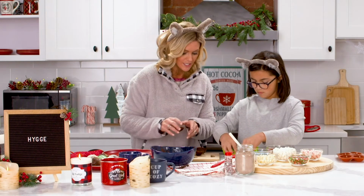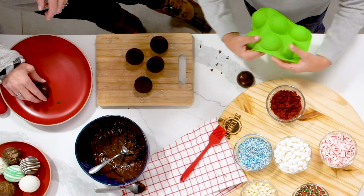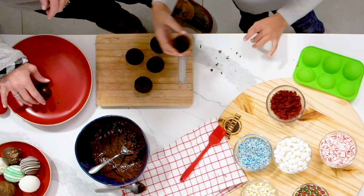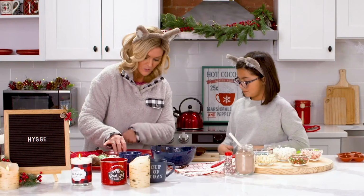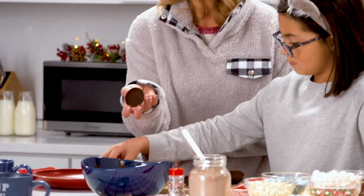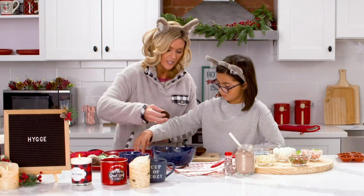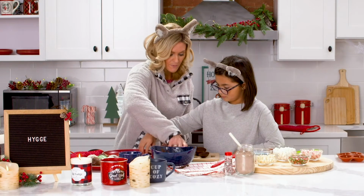So I'll start one and then you're going to do one, okay? So you just flip it upside down and you're just going to gently give it a twist, a little turn. You're gonna see some of the chocolate come off. You can do one too while I'm doing one. And then they're melted, and then your edges are nice and soft. So that's really what we're going for here. Perfect, and we'll do one more.